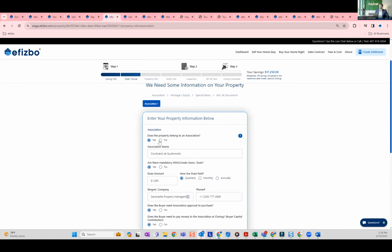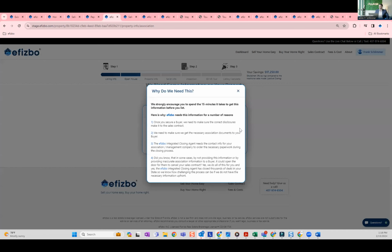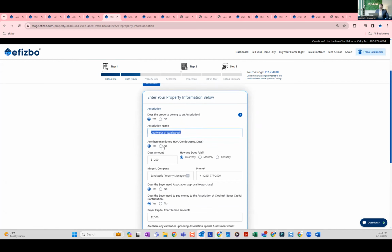Now, does the property belong to an association? If it's no, just move on, no big deal. Little question mark if you have questions, great. Hop right in here. You can see we encourage you to spend the 15 minutes it takes to get this information before you list. We talked about that. But if yes, what's the name of the association? Great. Are there mandatory dues? How much are they? What's the management company? What's the phone number? Does the buyer need approval before closing?